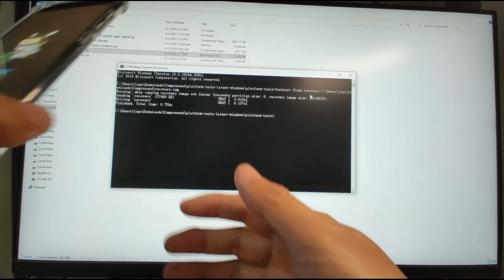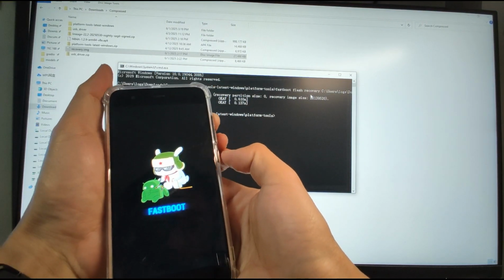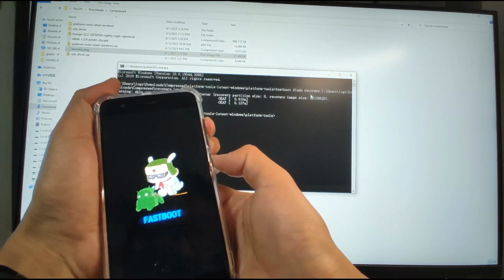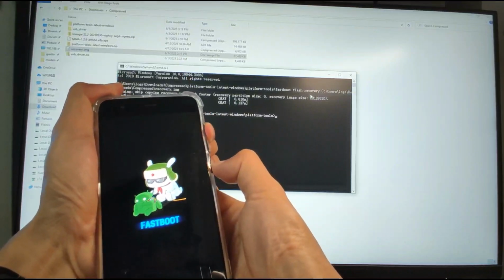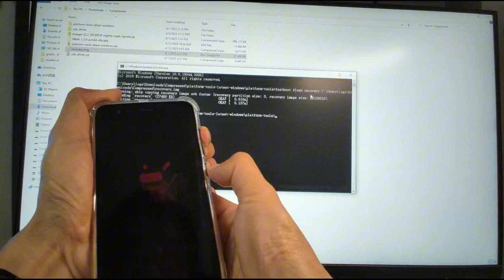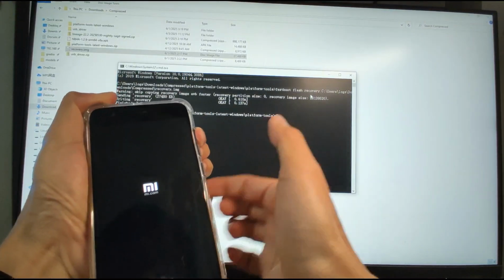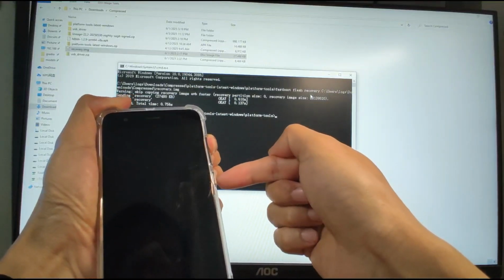Then we need to reboot to the recovery. We need to long press the volume up and the power button at the same time, these two buttons together. After we see the Mi logo, release the power button, but keep the volume up pressed.